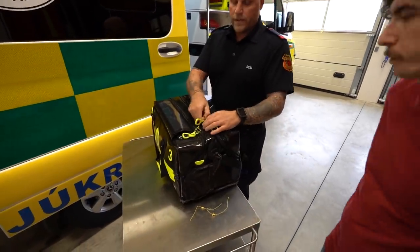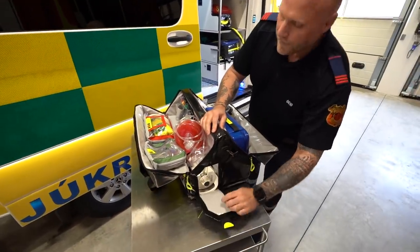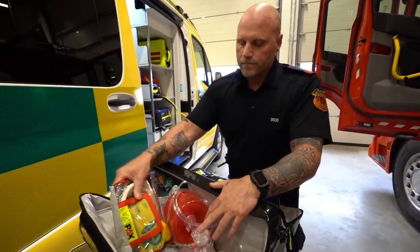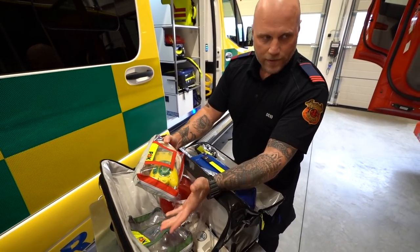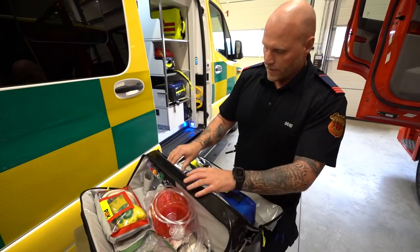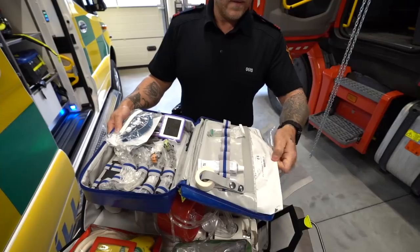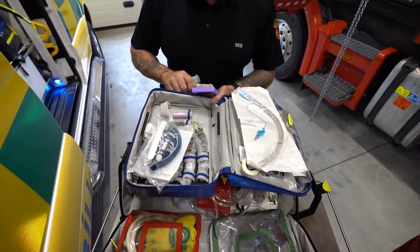This is all the airway assistance we need. Oxygen, that's in the middle, right here. This is an ambu bag for adults. And this is a breathing machine. It's oxygen driven, it has no batteries or anything. That's the tube we regularly use. We also have ET tubes. This one. And we also have this fancy thing.